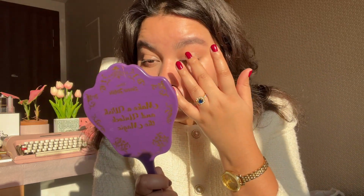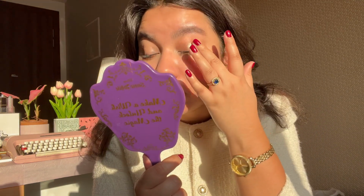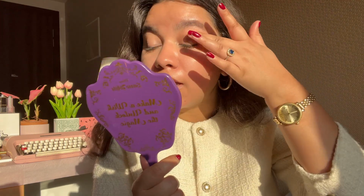They're very long lasting as well. It's a cream shadow, so it will crease eventually. I'm building this up even more. I don't need to use an eyeshadow brush with this formula, just my hands, and we're done.